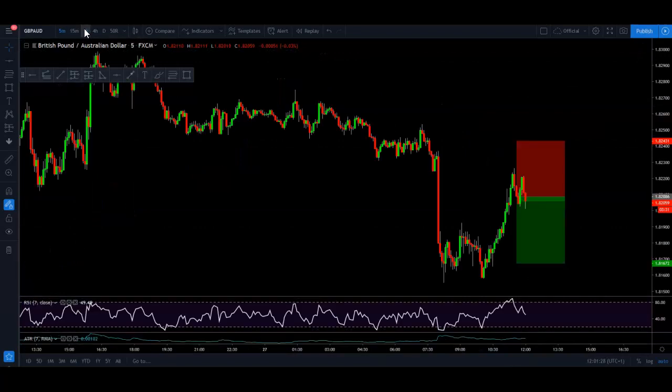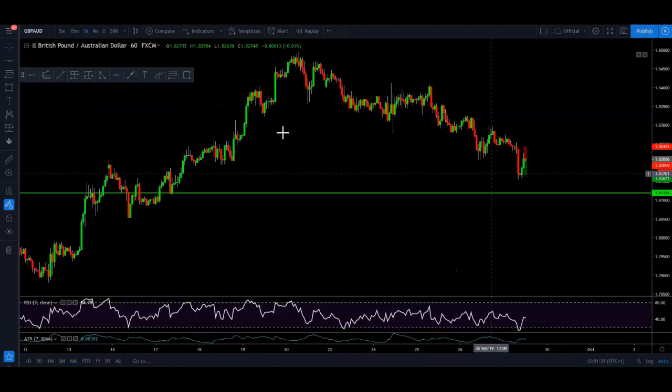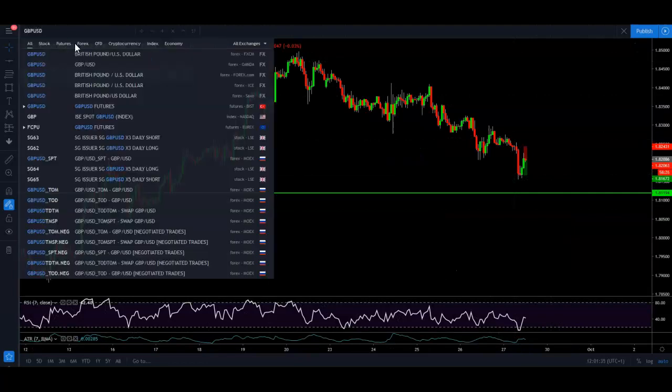I'm really curious how this trade plays out. That's why I've sort of got this risk reward box. But let's go on something else so I don't have to look at this. I'm not in it.